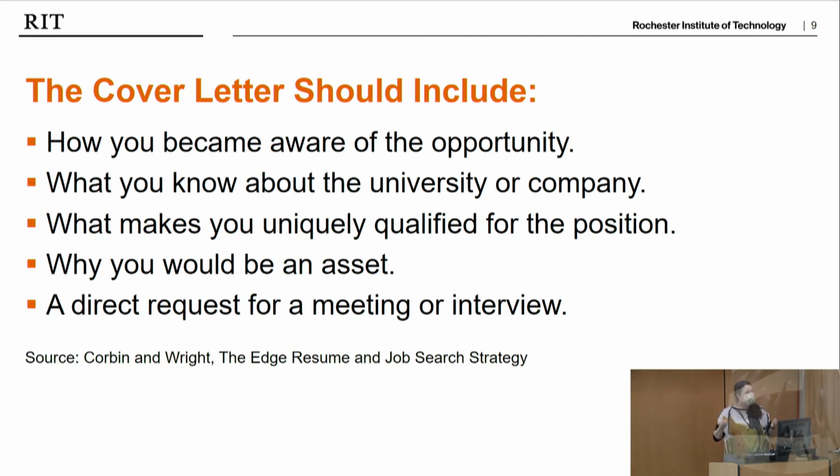Make it personalized. You don't want to feel like somebody is sending the same cover letter out to multiple places, right? You want it to seem like, yes, I am interested and focused on the position that I'm applying for. Let them know that. Let them know that you know who you're sending this to. Tell them a little bit about yourself, why you're uniquely qualified. Remember, this is a bridge.